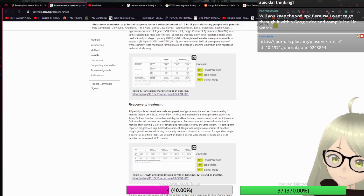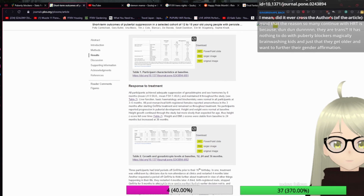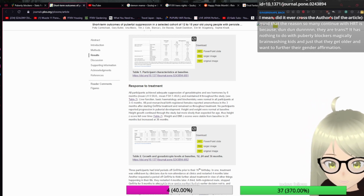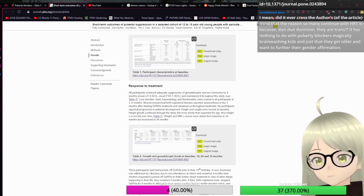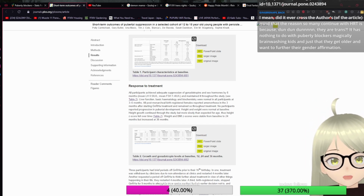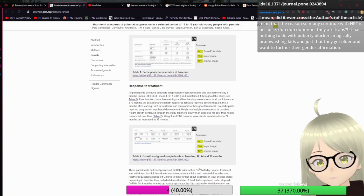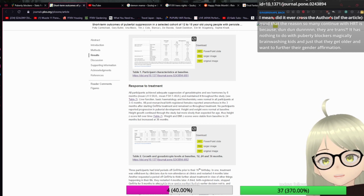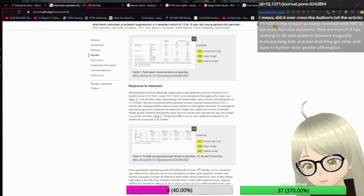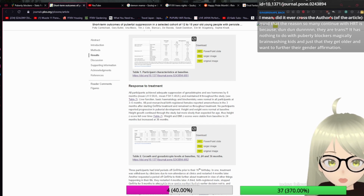Responses to treatment. All participants achieved adequate suppression of gonadotropins and sex hormones by 6 months and maintained it through the study. Liver function, basic hematology and biochemistry were normal in all participants at 6 months. All post-menarcheal birth-registered females reported amenorrhea in the 3 months after starting GnRHA treatment and remained so throughout treatment.